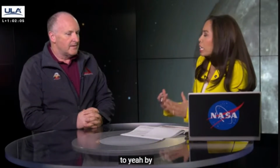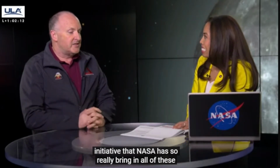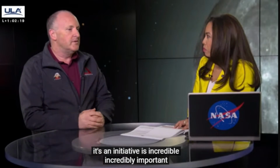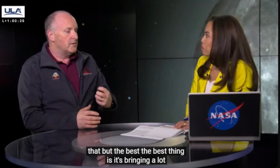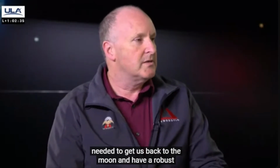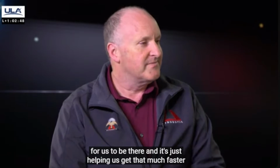One last question for you: what do you think of this new initiative that NASA has to bring in all of these small U.S. companies to hopefully help us all go back to the moon? This initiative is incredibly important. It allowed a small company like Astrobotic to actually deliver a lander to the moon. We'd have never been able to achieve it without that. But the best thing is it's bringing a lot more creative minds, new thinking to the table, and that will help us accelerate the technologies needed to get us back to the moon and have a robust resource and presence on the moon. It's very important for us to be there, and it's helping us get there much faster. Andy, thank you so much, and congratulations again.